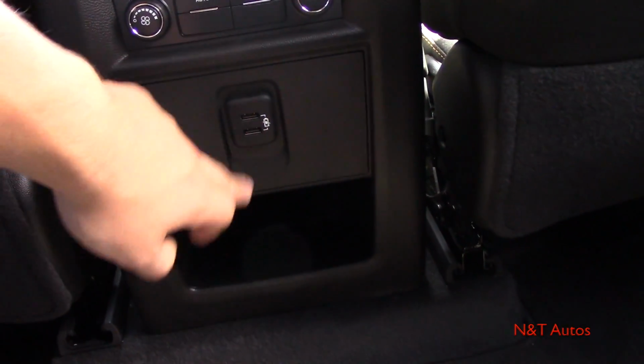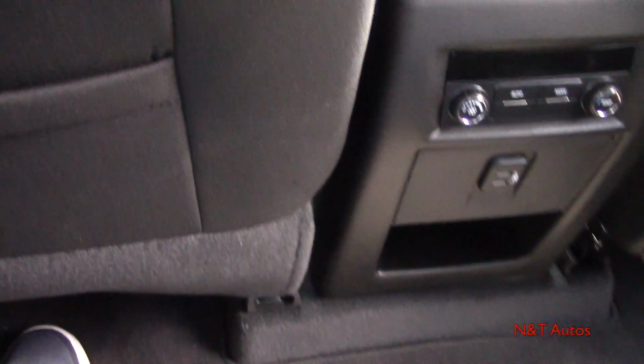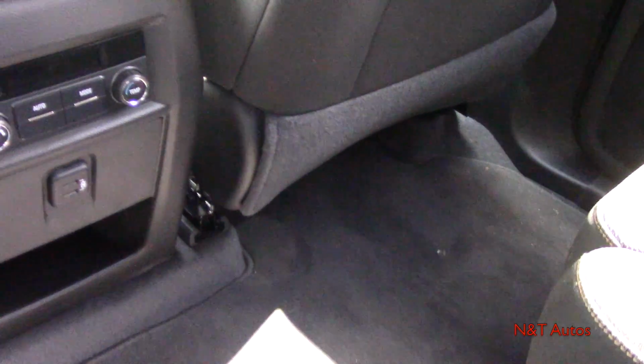We do have 2 more USB chargers and a storage space back there. Pretty big storage space, take a look at that. Completely flat space, or floor back here, so there's no drivetrain hump. And take a look at the carpeted floor mat. It goes all the way across, just one huge mat. We also do have a storage pocket back here.